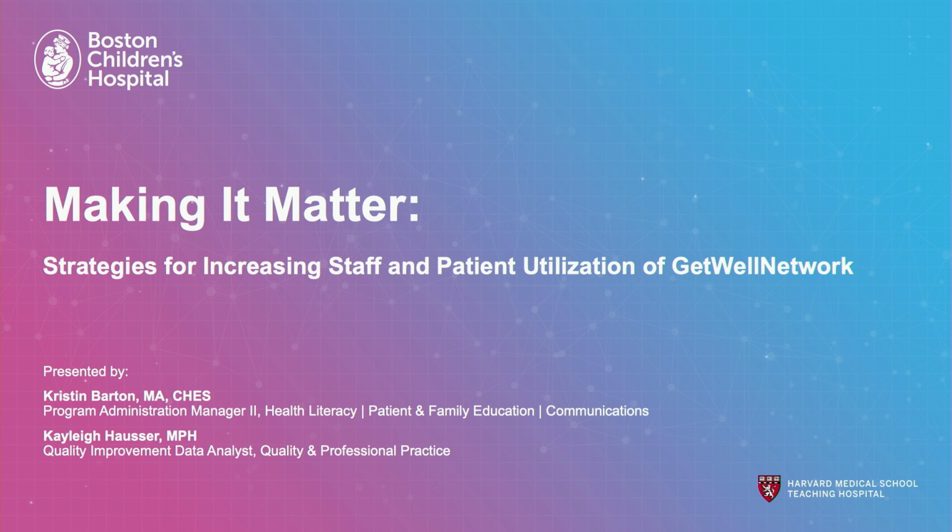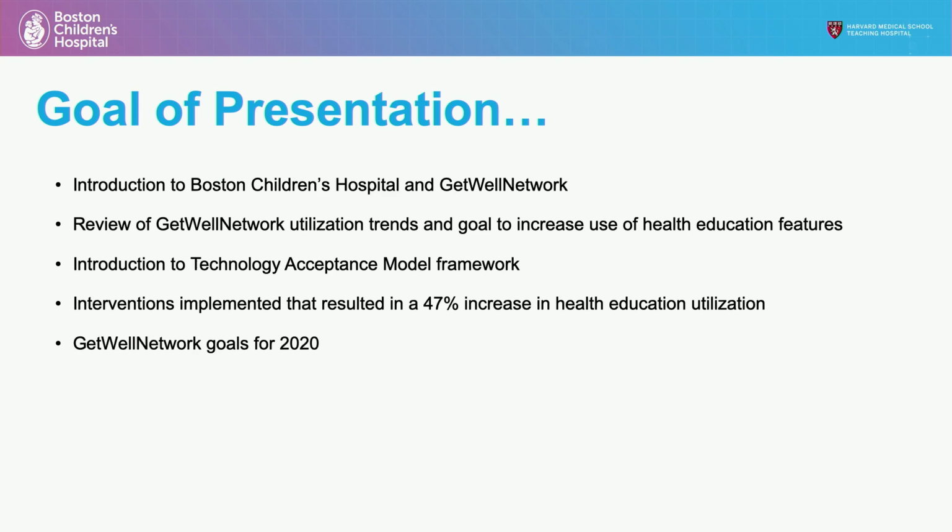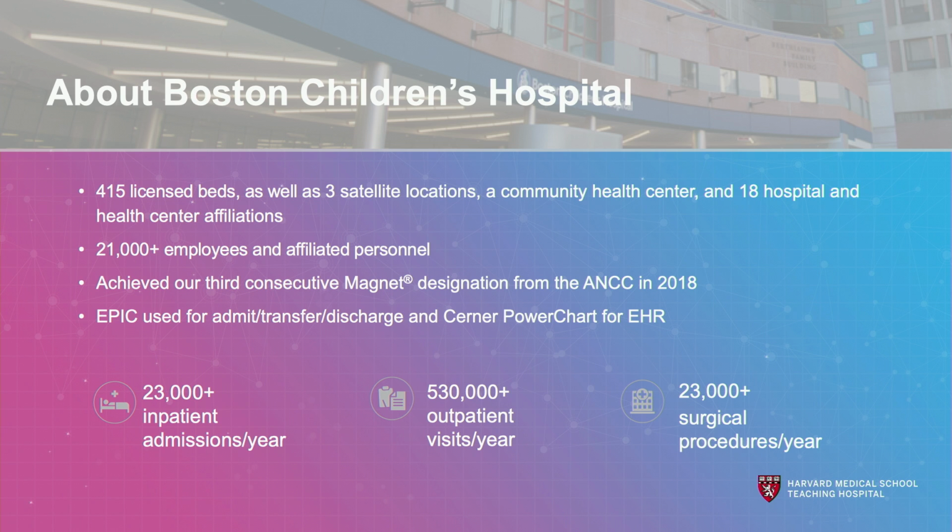So what we've been working on is strategies for increasing staff and patient utilization of Get Well Network. Our goal is to review Boston Children's as a whole and how they partner with us at Get Well Network. We're going to review their past utilization and their goals for increasing their health education utilization especially. We're going to talk through the technology acceptance model framework and how it was used to frame what they've done this past year. And some interventions we'll review that have been really successful in increasing their utilization by 47%, and then talk through our future goals for this upcoming year.